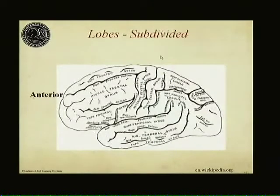We can subdivide these lobes even further. And when you read these papers, or any paper about brain imaging, you will see these terms used. As soon as you read this in a paper, you'll be able to picture exactly where they're talking about. And that becomes very helpful if you're going to understand how we know what we know about reading and any other activity that we care to study.